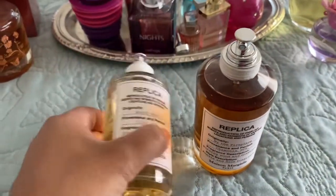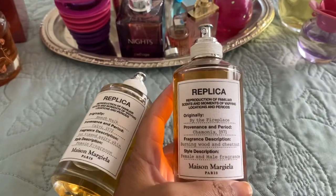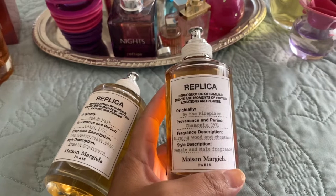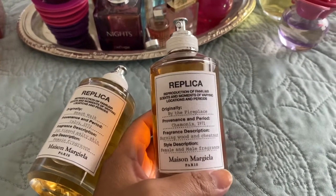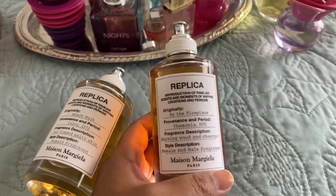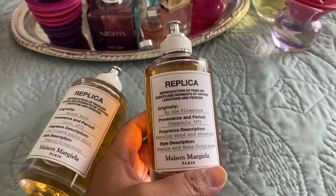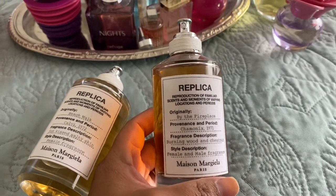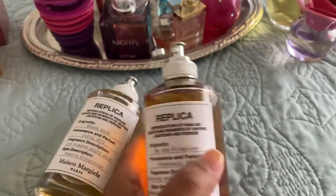So there is that. And then I have the By the Fireplace by Replica, and this perfume is just so good. It's a unisex, so male or female could use it. And I think I'm going to be reaching for this every single day in the fall and winter, probably most days. Who knows? But I love this scent.